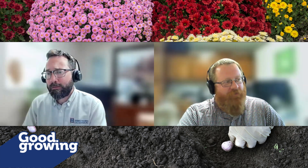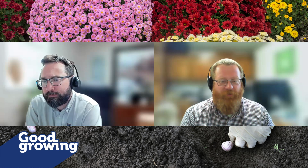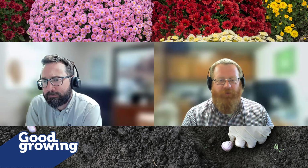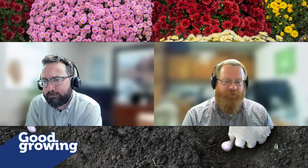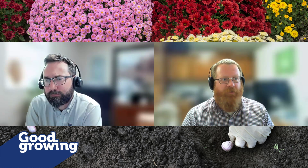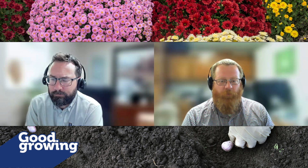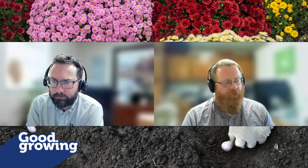But yeah, hopefully the rain continues. Typically in our fall, we get pretty consistent moisture. So if we're planting these, we can get good establishment, get those roots established before cold weather comes in. And even as the top goes dormant, those roots are still growing and reaching out into the soil. So fall is another good time.